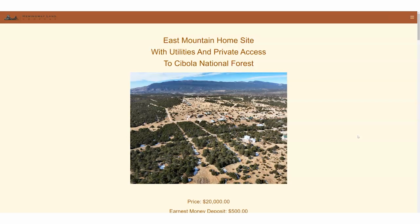It's also, of course, got the great views. It's got the easy access to the forest out here, which, of course, will provide endless hours of recreation possibilities. And, of course, it's in an area where you've got most all the city utilities out there or easily accessible. So I really like this one.